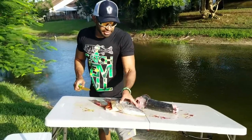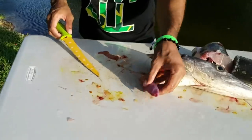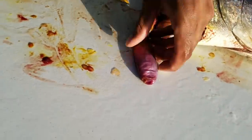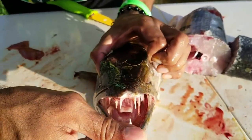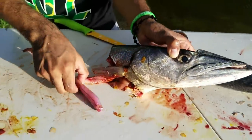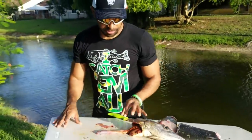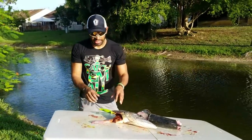One of the coolest parts about this whole thing is what is actually in a barracuda's stomach, guys. I like to check out these predators and see what's inside. I can't even open the mouth on this thing. Check the last video if you want to see the teeth on that thing. That's ridiculous. But look, this beautiful fish, guys, is a voracious predator, and they always have things inside their mouths.